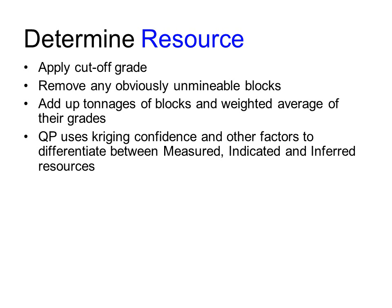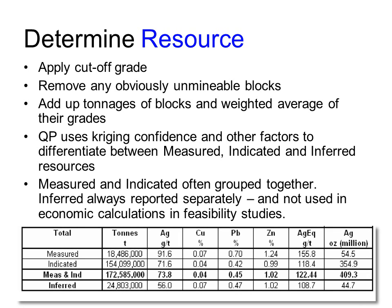Based on the kriging confidence and other factors that the QP deems important, this resource is divided into categories. Each of the blocks will have a measure of confidence assigned from the kriging, which is useful in determining whether to classify them as measured, high confidence, indicated, lesser confidence, or inferred, very low confidence. Measured and indicated are often clumped together in reports, as they can be used in a pre-feasibility study. Inferred resources are considered too vague to be used in a PFS, but they can be used in the less rigorous scoping study.